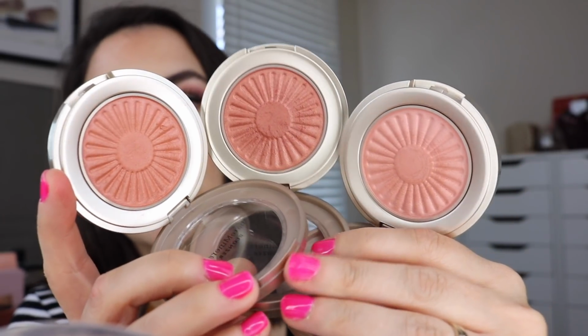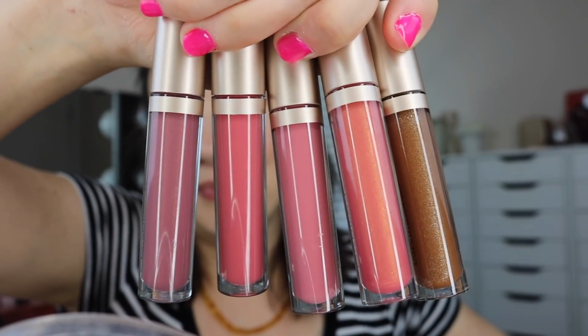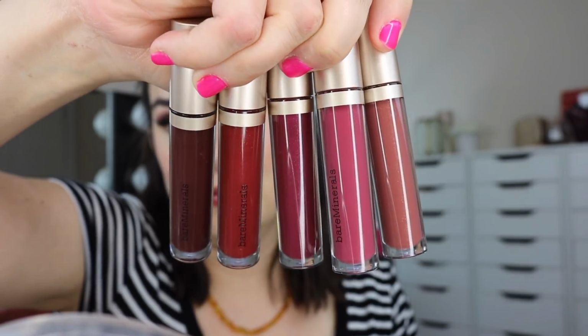3 different shades of that and 15 shades of a new product called Mineralist. It's called a lip gloss balm. It's basically claiming to have all of the benefits of a nourishing lip balm, but that shine and sheer color of a gloss. And I've kind of broken them up into 3 different color families. I'll be trying them all on for you, describing them, sharing my favorites, and all that in this video.